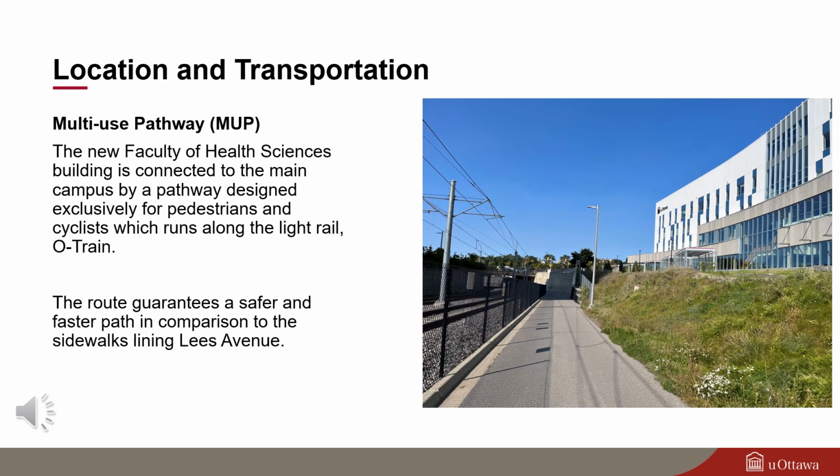The multi-use pathway, also known as a MUP, connects main campus to the FHS building and is designed exclusively for pedestrians and cyclists. It runs alongside the O train. This is a faster and safer commute between the 2 campuses, ensuring that people using active transportation do not have to interact with vehicles or wait at stoplights along Lees Avenue.